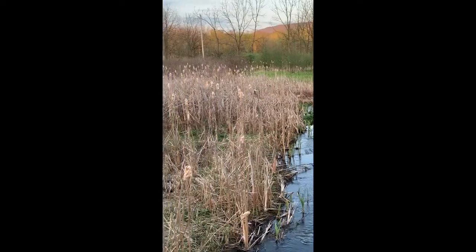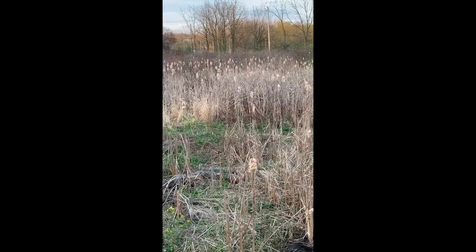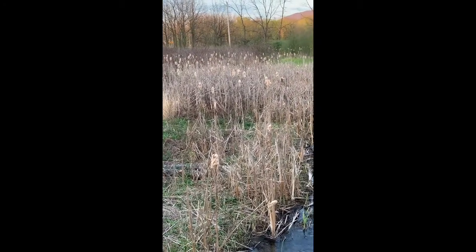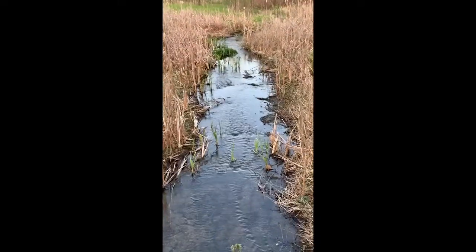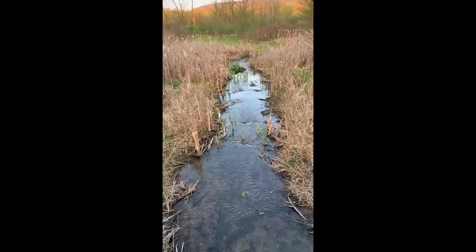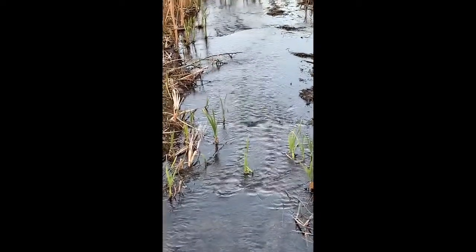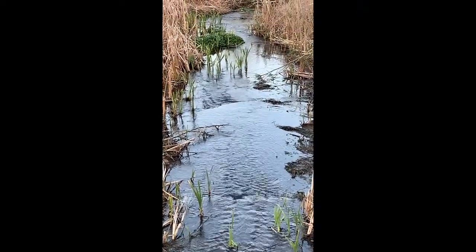So you might notice some of these dead looking fluff balls. That's last year's cattail. Cattail is pretty fun. And right now in spring, it's pretty small. I don't know if you can see some of the cattail growing. This is going to zoom in a little bit. There's some of the cattail growing right in the water. But that's pretty small to start.